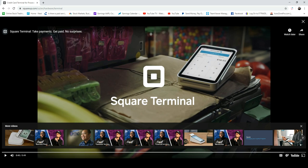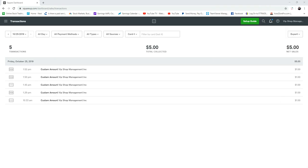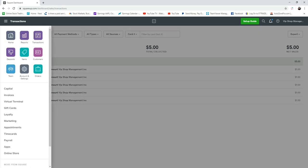And I don't want it to print a small receipt. I'm done with the small receipt. So everything will be printed on the invoice itself. And then you can view all your transactions from right here and from VIP shop management. So you have those two options.